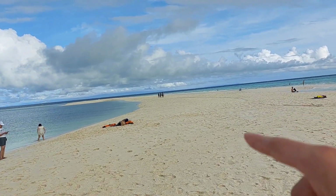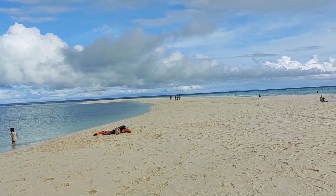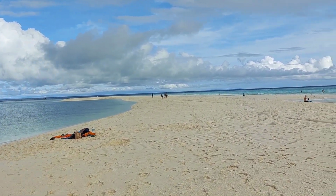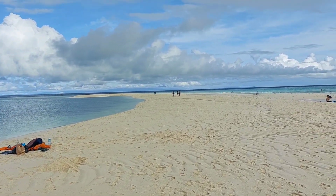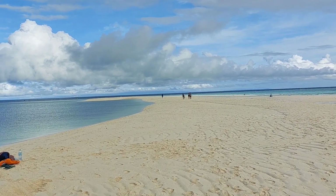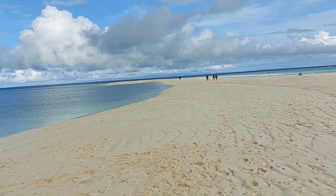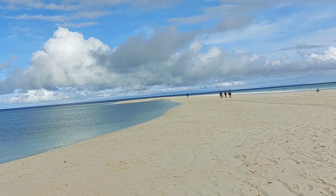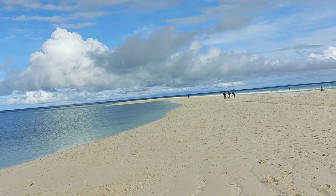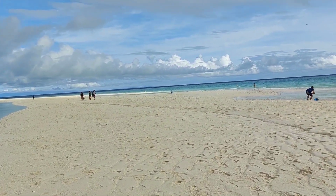So we're going to that area over there where not much people are around. So there are areas here that seem isolated in this tiny white island. So you can have pictures, amazing pictures, without anyone in the background.